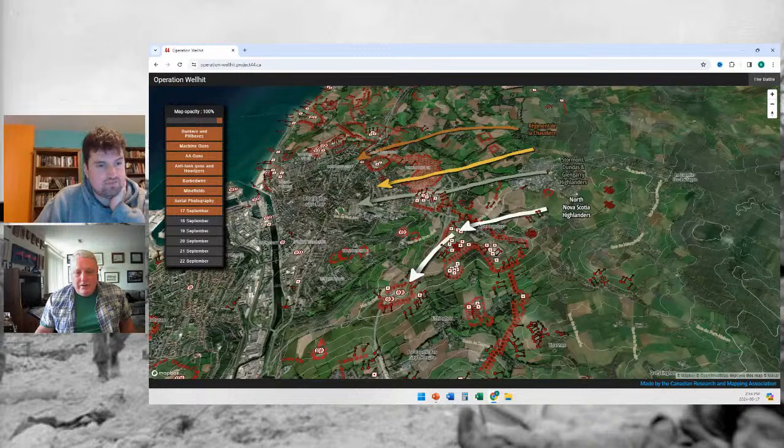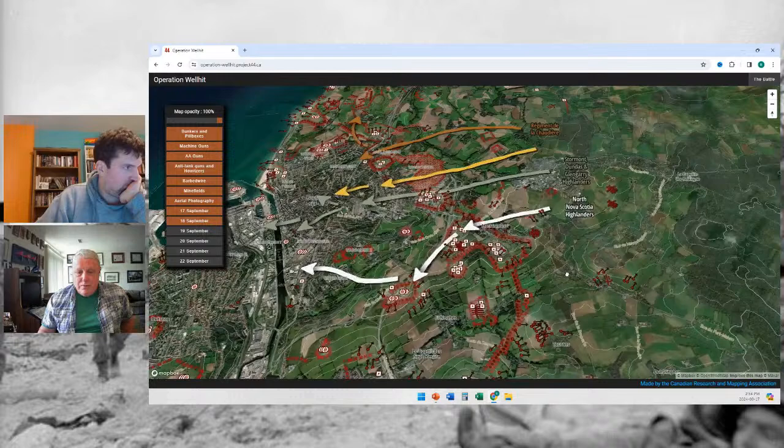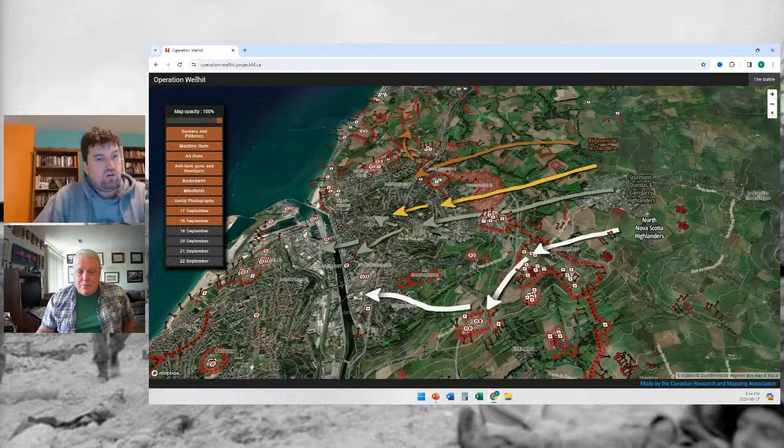So the 18th, which is the next day there, Brad, if you can click on the 18th arrows. So you see the North Shore starts to turn north to clear those batteries along the coast. And then the North Novies and the SDGs are trying to race into town to capture bridges over the Liane River.